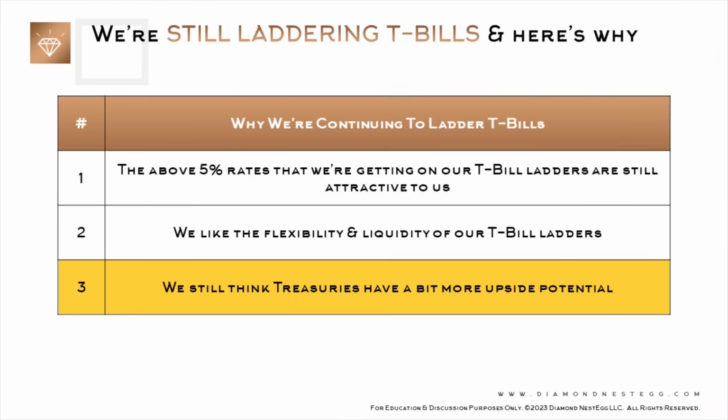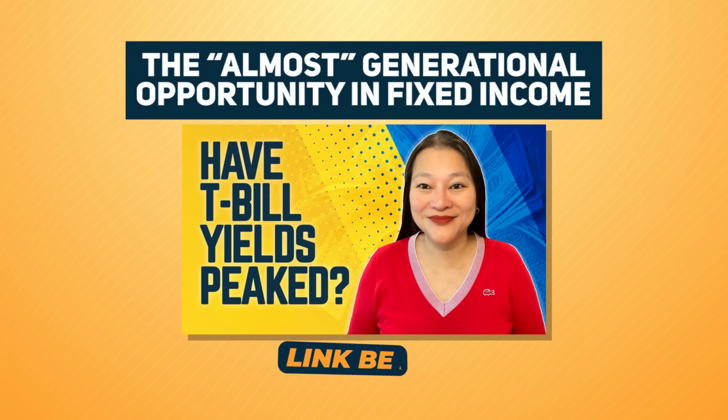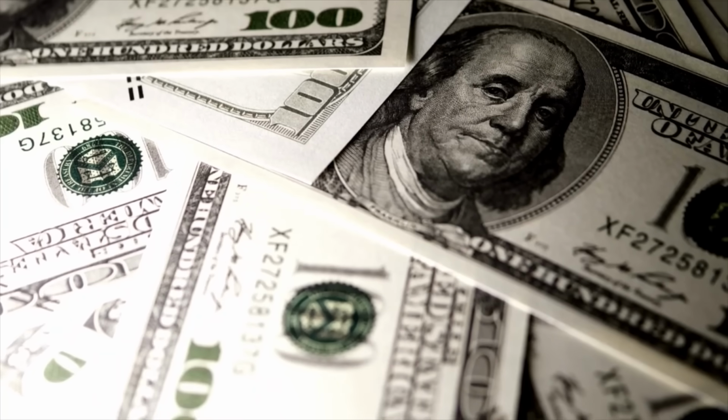And 3, we still think Treasuries have a bit more upside potential, even if the Fed pauses this time around, for all the reasons that we talked about in this video from a few weeks back. I've linked it in the video description below for easy reference. And if the government continues its current trajectory of spending and subsequent Treasury issuance to fund that spending, bad as it may be for our national debt long term, short term it may be a good opportunity for super savers like us.